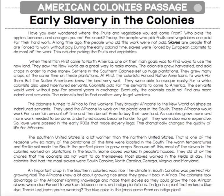As colonies grew, more and more work needed to be done. Indentured slaves became harder to get. They were also more expensive. So laws were passed in the early 1700s that made slavery legal. This dramatically changed the quality of life for Africans.